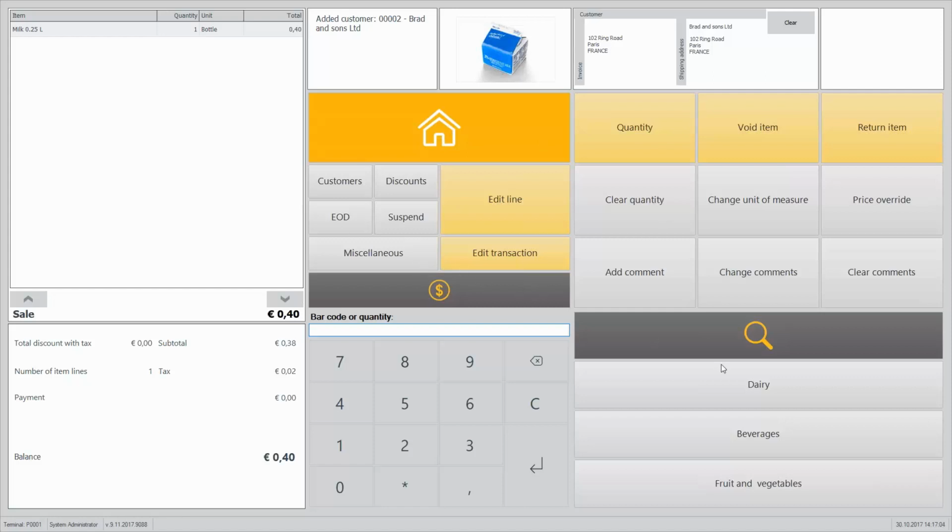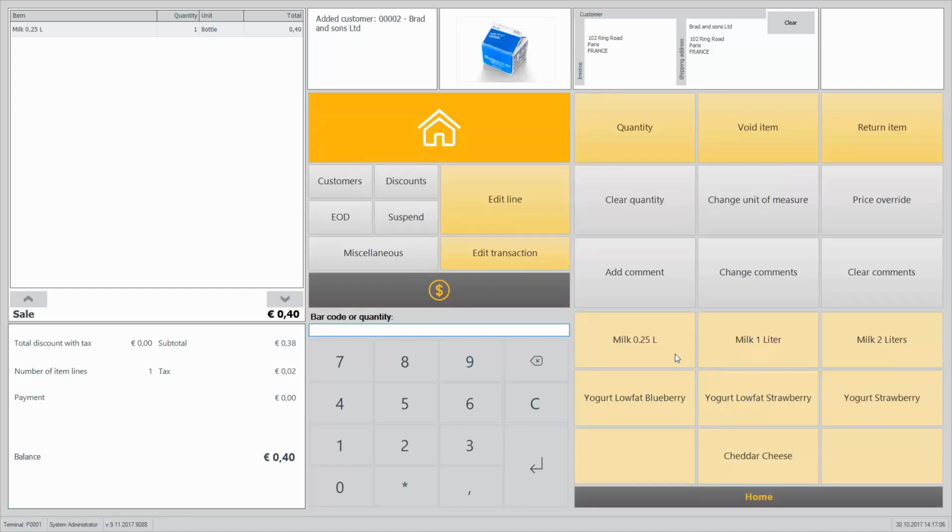And then we have some item sales buttons down here, like I was selling an item by pressing the buttons. You can, of course, sell an item by scanning a barcode. You can also sell an item by item ID or PLU code or whatever you want to call it.